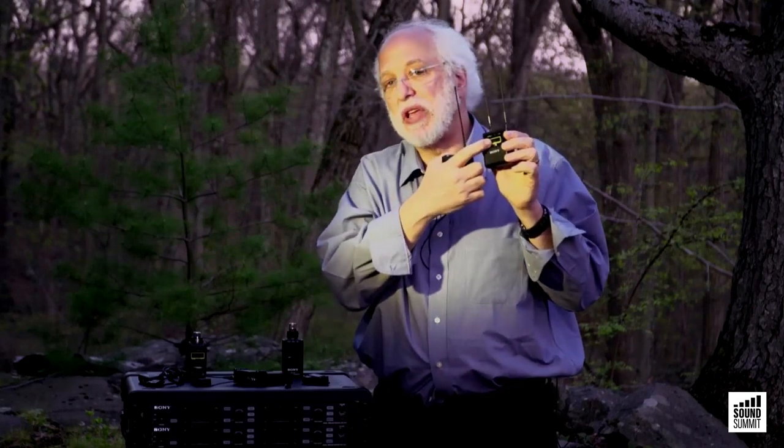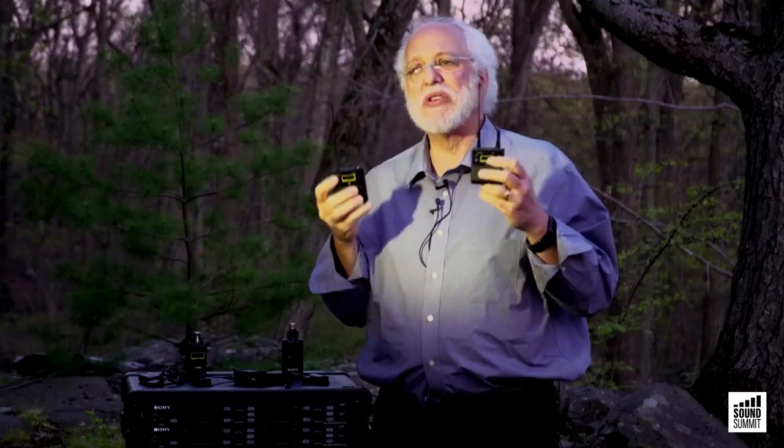Now, another thing is that even in this small single channel receiver, it's true dual tuner diversity. We've got two complete tuner sections in here. That's also nice. And they have really long range, 72 megahertz of bandwidth. You can get down to 25 kilohertz spacing in tuning resolution.